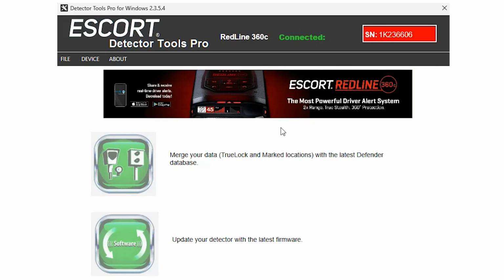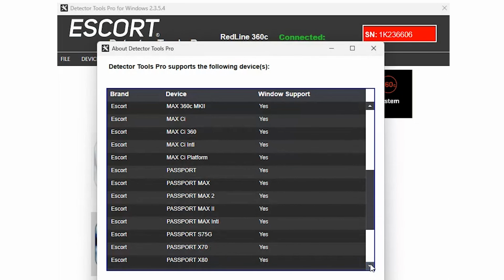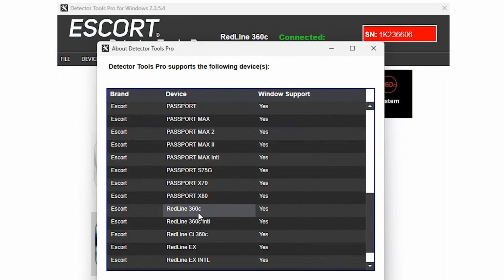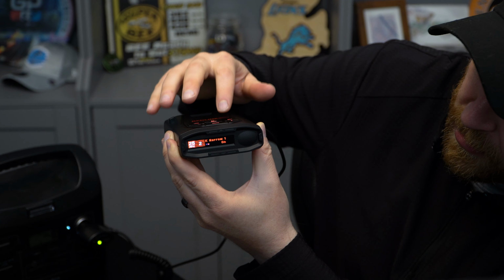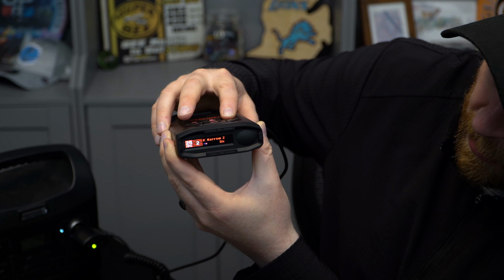However, we prefer to do our updates manually with a hardwired connection through Escort's Detector Tools portal, and we primarily run the Drive Smarter app with a Bluetooth connection. That's our preferred method, so we don't rely on the Wi-Fi capability all that much. What we do rely on, however, are the segmentation options for the Redline 360c.